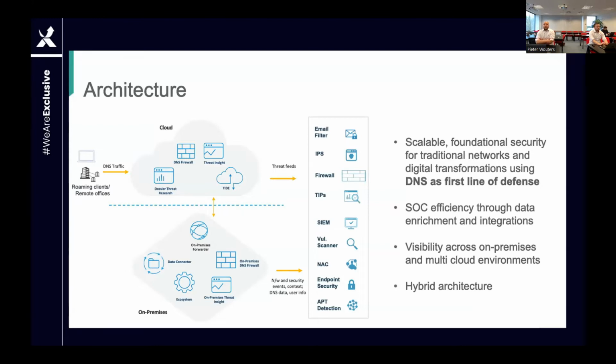So about the architecture, this is specifically the threat defense architecture. We're going to be focusing on the top left part, the roaming clients, remote offices part, specifically roaming clients. So we have an endpoint, a virtual machine, a Windows 10 machine, with an Infoblox agent installed and a SentinelOne agent. The DNS traffic will be forwarded to the BloxOne threat defense cloud.